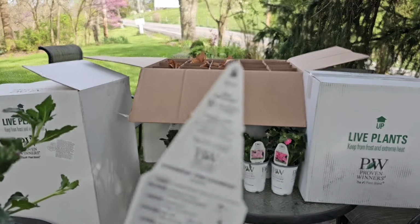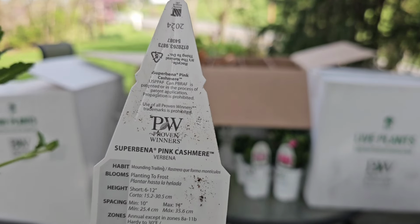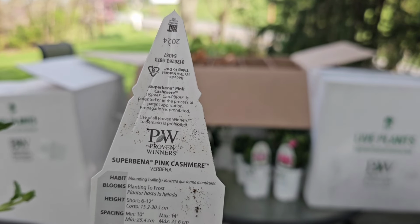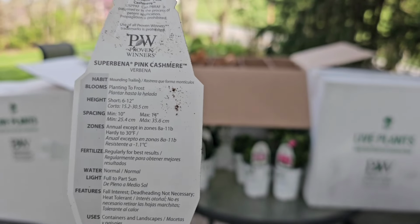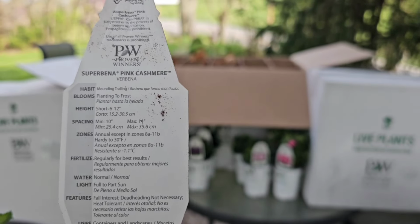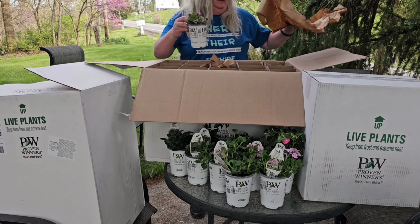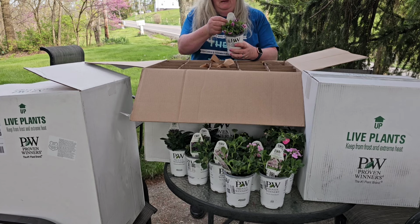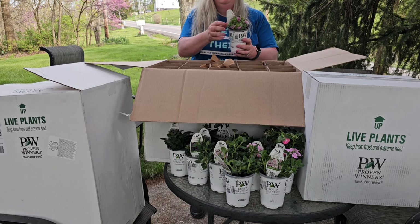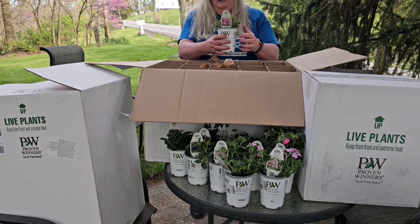Now these are a short plant, only 6 to 12 inches. And I believe I heard somewhere that they don't like to be overwatered. So I want to try these in the baskets over by my swimming pool. Super Bells Double Smitten Pink. Oh, Calibrachoa hybrid. This is so pretty.